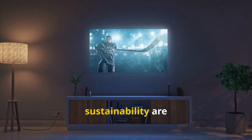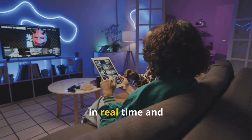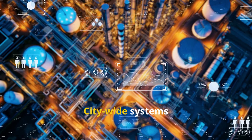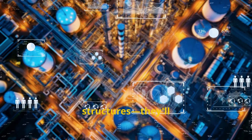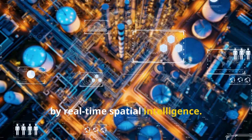The applications in sustainability are equally profound. Spatial sensors can detect energy waste in real time and offer intelligent suggestions or auto-corrections. Citywide systems can adapt lighting and traffic based on real-world activity. Green buildings will no longer just be structures, they'll be smart, self-regulating ecosystems powered by real-time spatial intelligence.